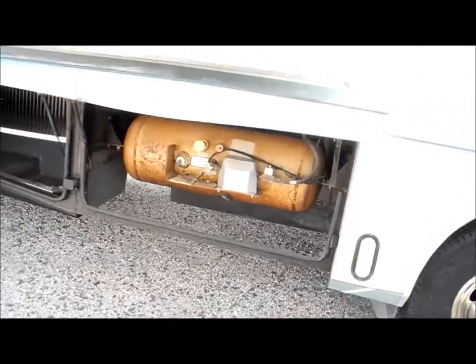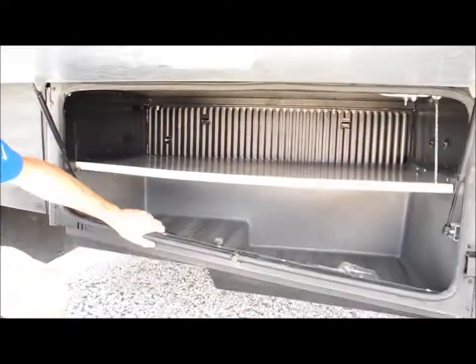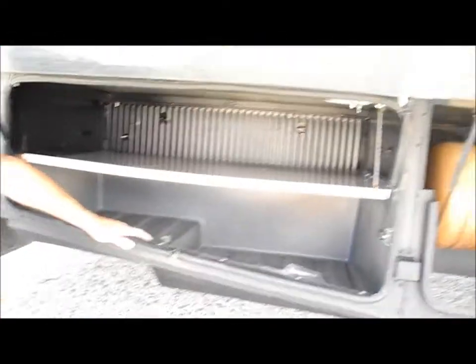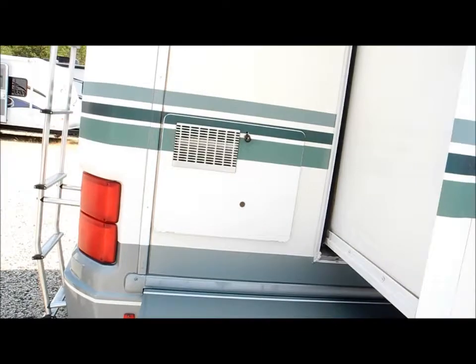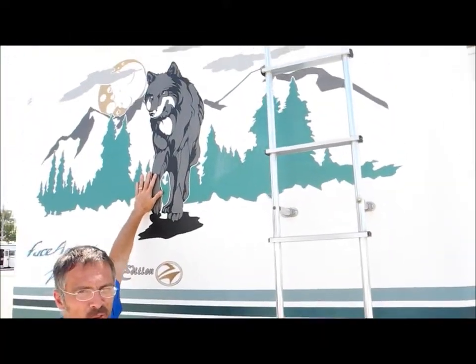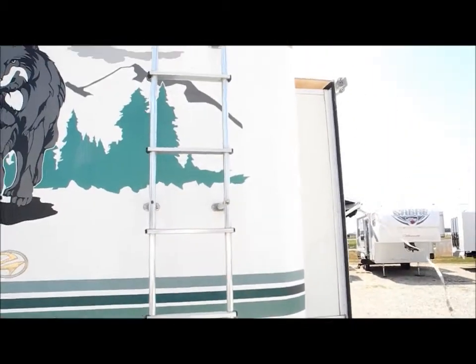When I go in the back and look underneath the coach, it's not rusty or anything. So of course the propane tank's a little rusty, but they always are. That's the water heater right there. And of course you get this picture of a wolf completely free with this RV. So that's a nice thing.